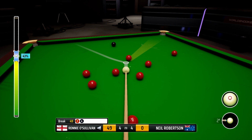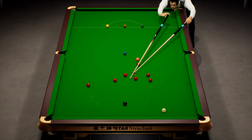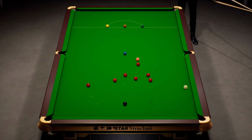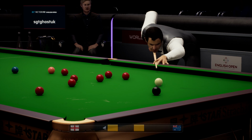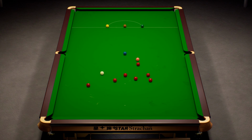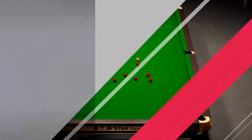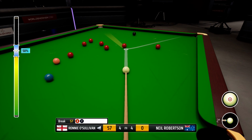And to be fair, you know, Robbo hasn't done a whole lot wrong. He went for that red. Missed it narrowly. But only one chance in a decider, and it looks like he might not get one. 50. No real problem here. And black puts us 57 points in front with just 75 remaining. No, not 83 remaining, I beg your pardon.